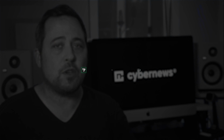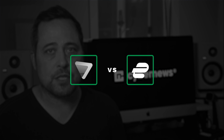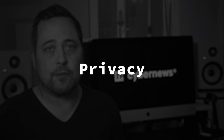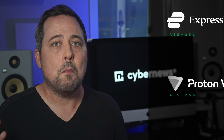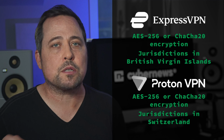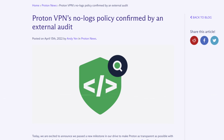However, pricing is just numbers when it comes to a Proton VPN versus ExpressVPN comparison, or any other VPN comparison for that matter. I always have 3 main categories in mind: safety, value, and performance. In terms of safety, I'm mostly talking about privacy and security measures. Since these are top VPNs, you can already expect high security standards, modern data encryption ciphers, privacy-friendly jurisdictions, and of course, solid and independently audited no-logs policies.